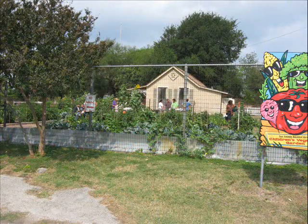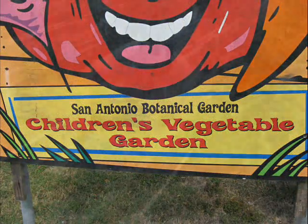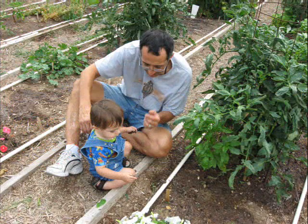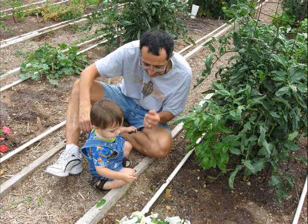And like those seeds, once so small, these children, once given the proper attention and care, blossom and are cultivated into lifelong gardeners. David Martin Davies, Texas Public Radio News.